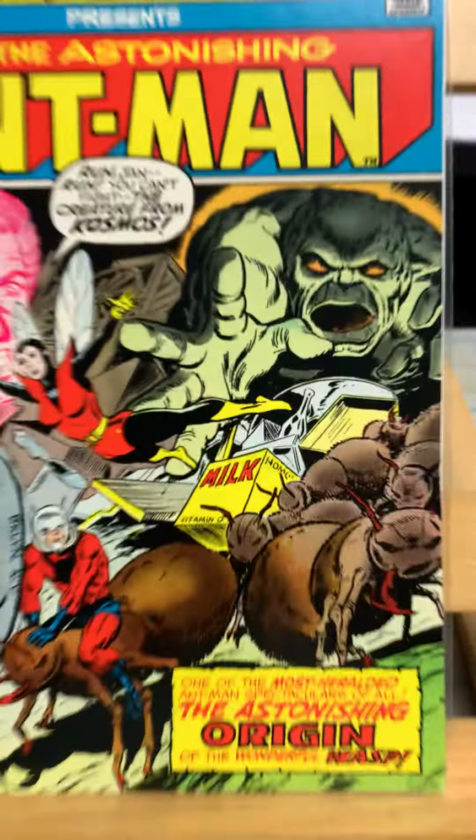I don't remember when I got this. I forget if I bought it in a collection, but I definitely didn't buy this off the shelf. This is in too good condition. Again, I don't cough all day long until I turn on this camera.